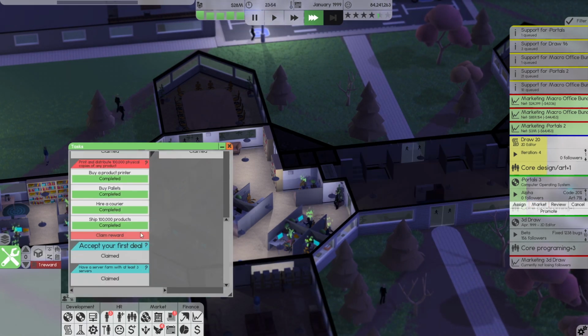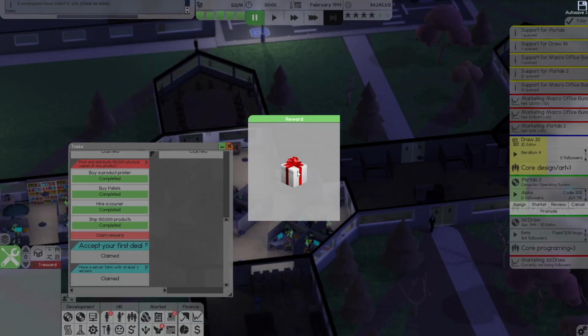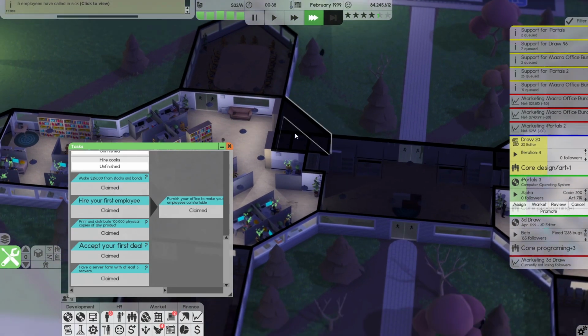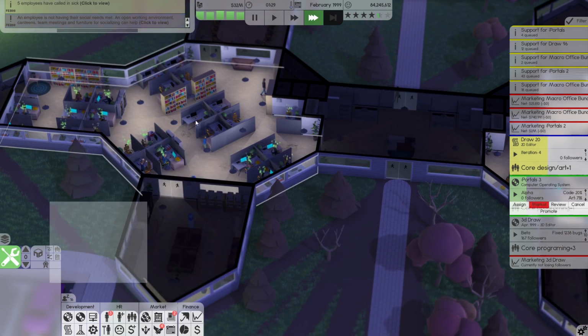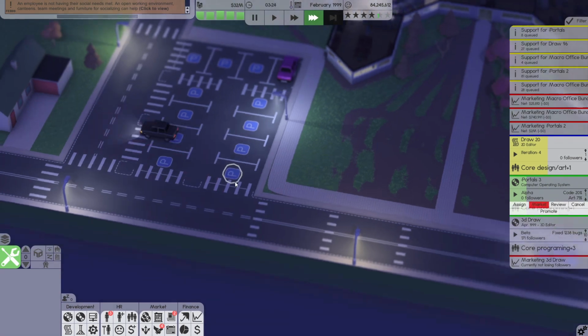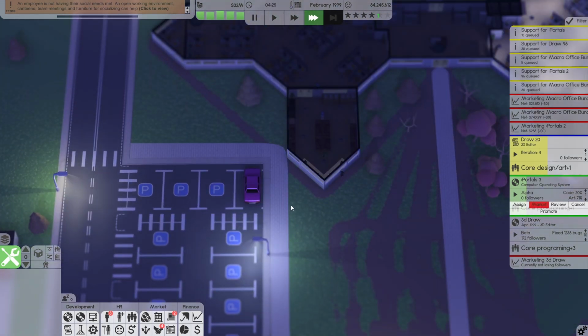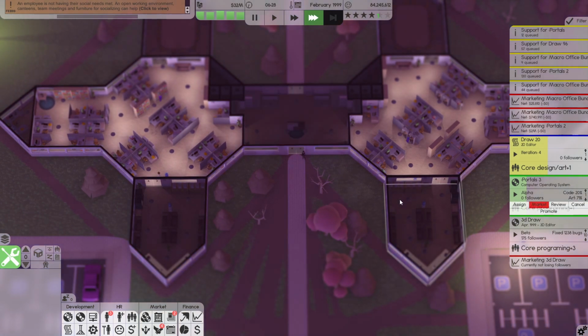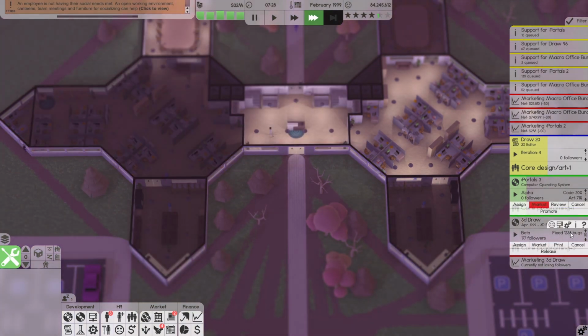I'm assuming it is for creating a complete... Oh, we shipped the products. That's why. Box elevator. Ooh. Wonder if that would have helped us. I don't even know. People are calling in sick. They're not having their social needs met. Well, do better, you guys. Good Lord. I disapprove wholeheartedly. Look at the amount of bugs we've got going on that thing.